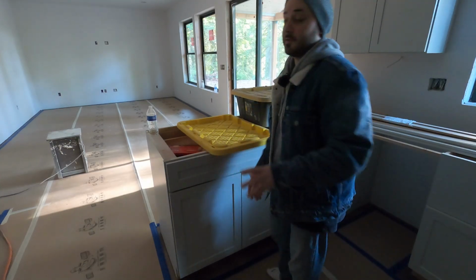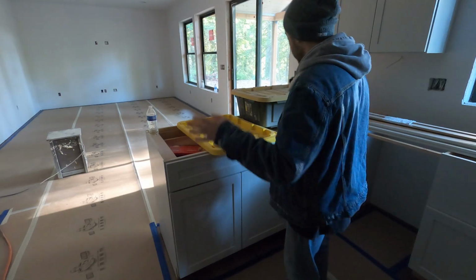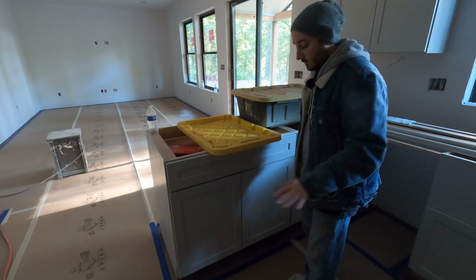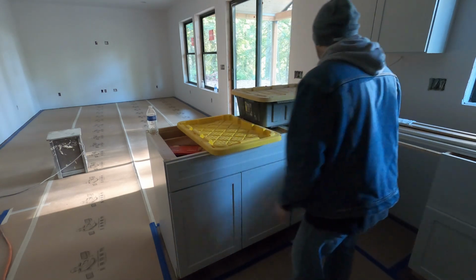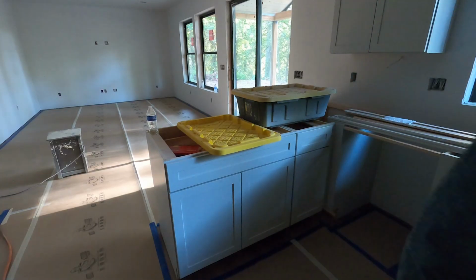I know every house, I don't know about your house, but every house that I've been to has at least one drawer that just has some weird random junk in it. So call it the junk drawer.